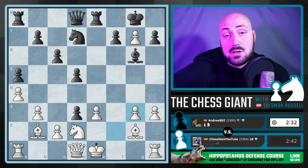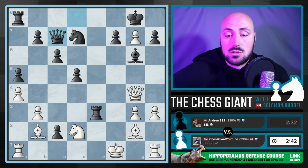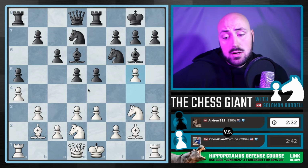And if we take the bishop, which is the best move, rook takes e3. They take a pawn. Queen c7. I mean, this. Yeah, I'm just gonna sit here and let you guys think about this one, but that's not good. So g5 was played, and there's times where a move like e4 there doesn't work.